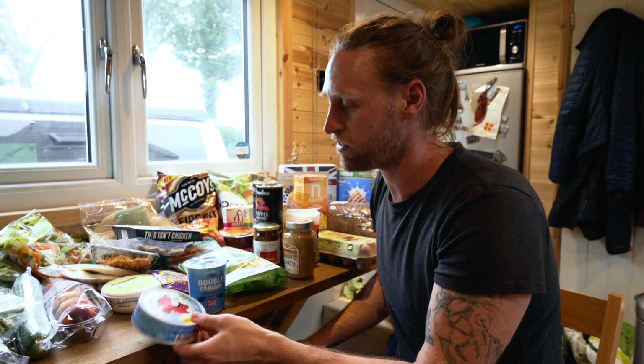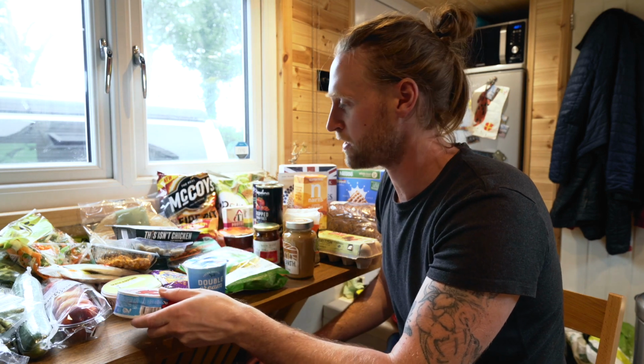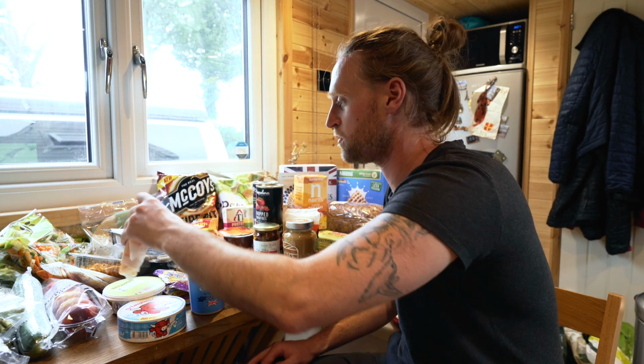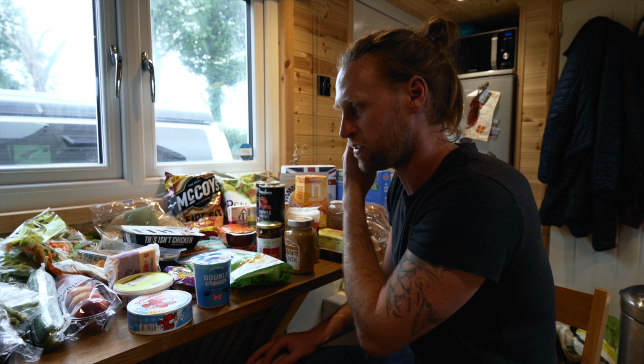So a couple of other things that we tend to get every single week, and is a bit of a staple, is Laughing Cow cheese. We normally just have that with crackers. I've got some normal cheese. Got some red Leicester. I was going to get a big block, but then I decided to get a small block. Stir-in sauces for pasta. Sometimes we have pasta for lunch.